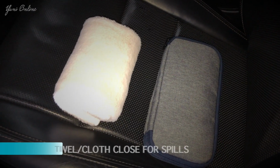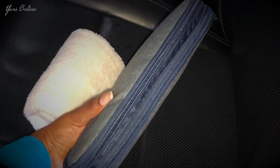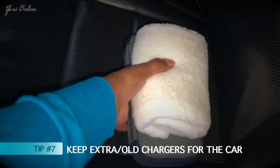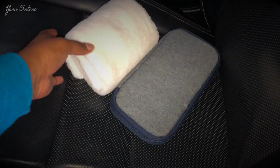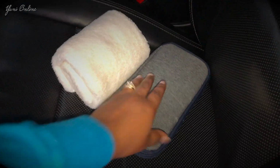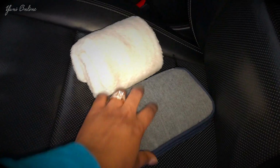So under the driver's seat, I actually have this cloth here, and this is where I keep all of my electronics. It has 2 compartments. Unfortunately, I can't really show you exactly what's in there, but it's chargers and external batteries, things like that. It's kind of hard for me to open it with one hand, so just pretend you can see in there.